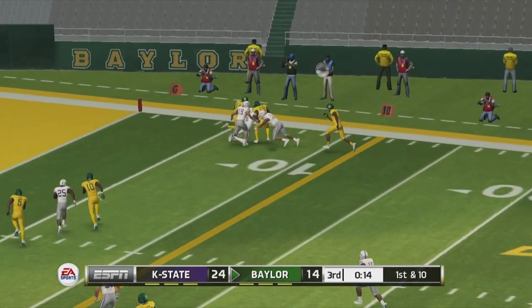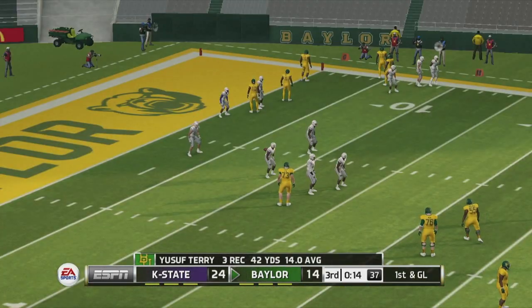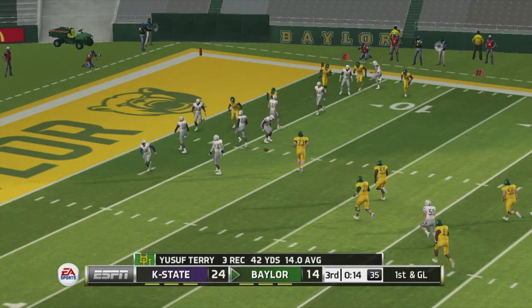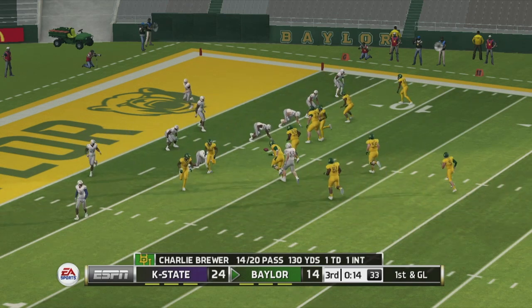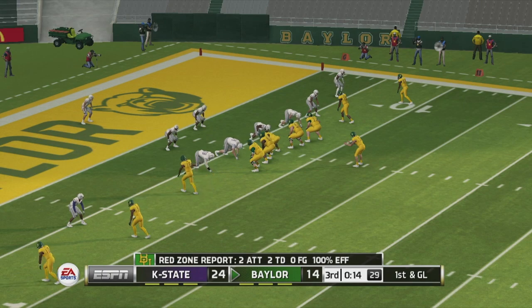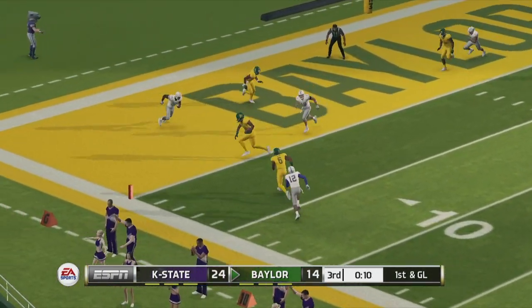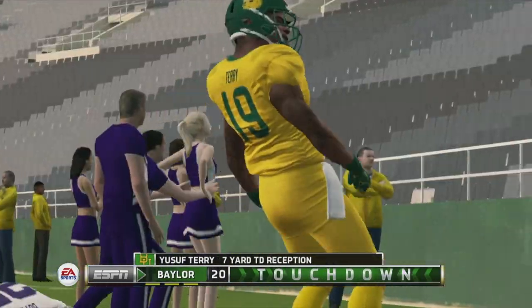Caught with room to work, and down he goes at the 7. McPherson makes the tackle at the 7-yard line. They'll spread the field with five wide. Looks to a receiver. Touchdown.